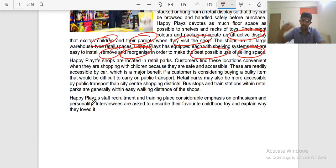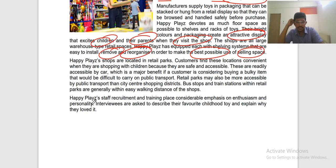Happy Playz shops are located in retail parks. Customers find the location convenient when they are shopping with children because they are safe and accessible. Retail parks are easy to park at, and readily accessible by car. This is a major benefit for customers buying bulky items, which would be difficult to carry on public transport. Retail parks may also be accessible by public transport, and bus stops and train stations are within easy walking distance. The location, if I'm not mistaken, is mentioned.